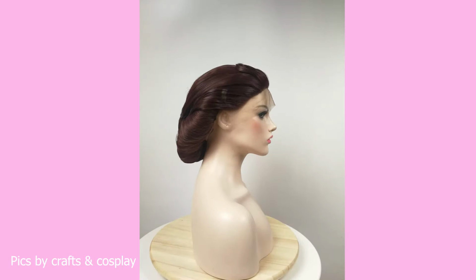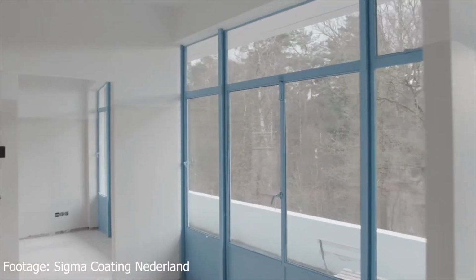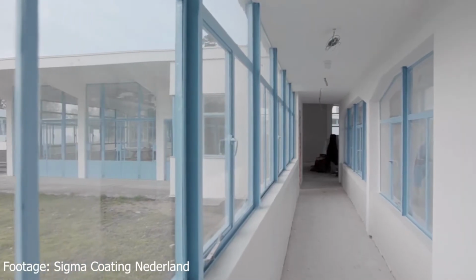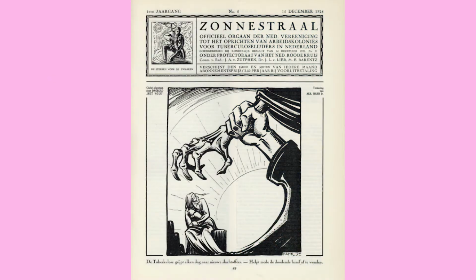I wanted to shoot this outfit in an appropriate place, and as it happens, my hometown has this quite scary old sanatorium from the 1950s, which I found to be a perfect location. So a little bit about this place. It is located in Hilversum and it's called Zonnestraal, which roughly translates to sunbeam.